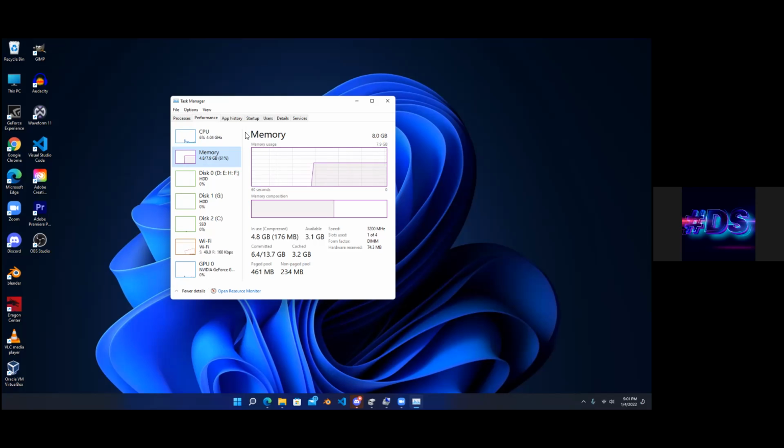3200. So what do you think? Is it a DDR2 or DDR3 or DDR4? DDR4. It's DDR4. How did you find? Because of the speed, yes. 3200. You know a little, right?